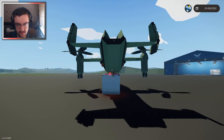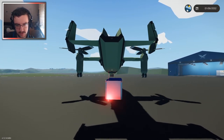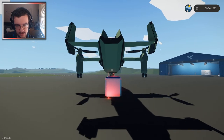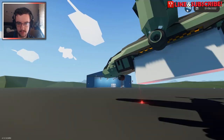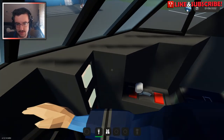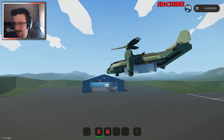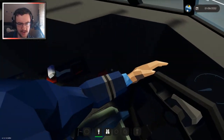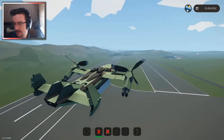Oh, too far forward. Look, the laser is telling me I'm too far forward. Now the laser is telling me I'm okay to go down. Whoa, whoa, whoa. Okay, let's go. Try it with NPCs inside. Lasers, lift it up. Yeah, let's go. Also, I need to make sure that I always lift up the front landing gear. That's an annoying one.